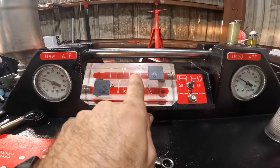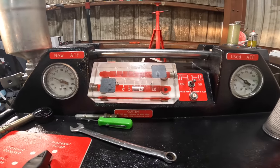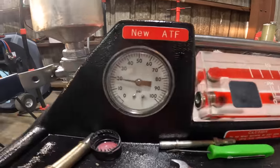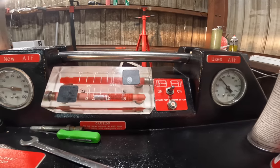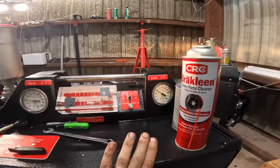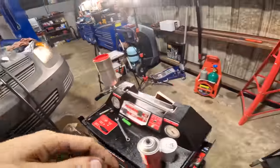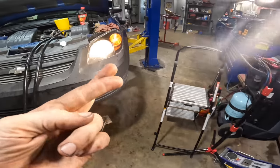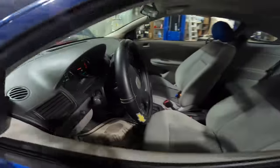Cleared up a little bit. Oh, there's our pressure drop. And we got a pressure rise on that side. We are done. System exchange is complete. Let's go ahead and shut the car down, swap the lines out, and we'll take this on the road and see how it does. Fingers crossed. Powering down.